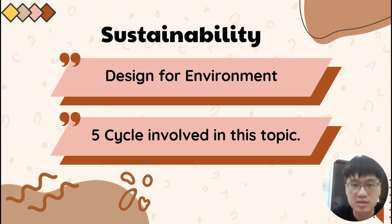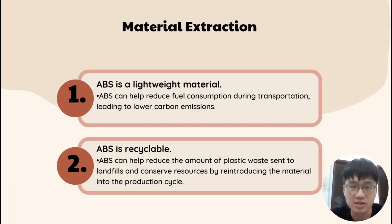Hi, I'm Ko Jing Xian. Now I will present about the sustainability in this project. So we will talk about the design for environment, how we are going to decide the 5 cycles that involved in this chapter. First cycle is about material extraction. We choose ABS material for our product.